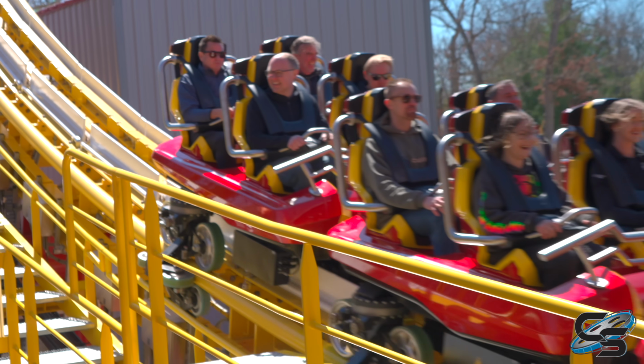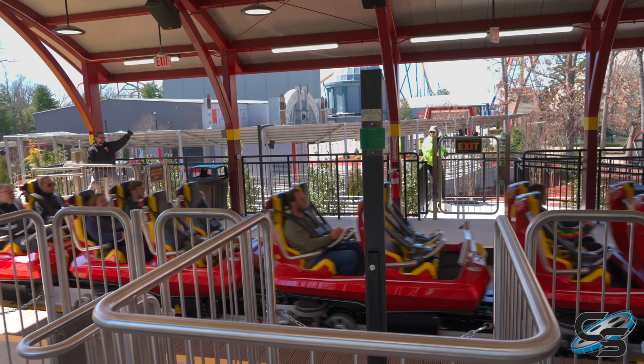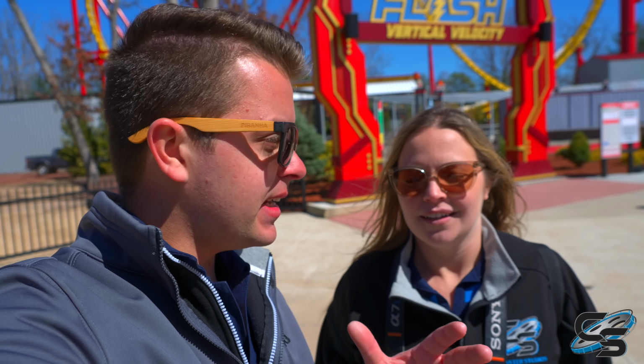I would say definitely this is worth coming out to do. I think that this is a nice addition for what it is in Great Adventure. I think the main issue is going to be capacity. It is on one train. That is by far the biggest downside of this ride.